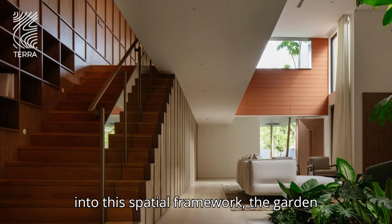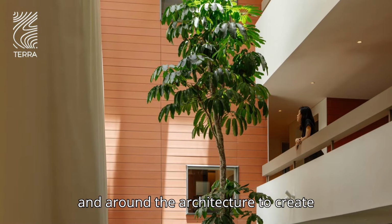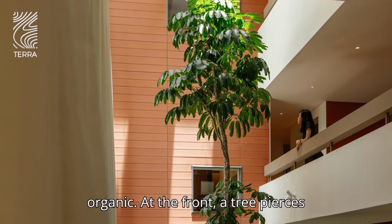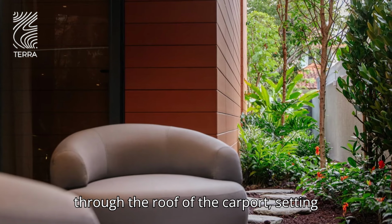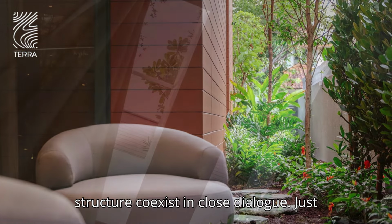Woven into this spatial framework, the garden takes on many forms, threading through and around the architecture to create immersive experiences that blur the boundaries between the built and the organic. At the front, a tree pierces through the roof of the carport, setting the tone for a house where nature and structure coexist in close dialogue.